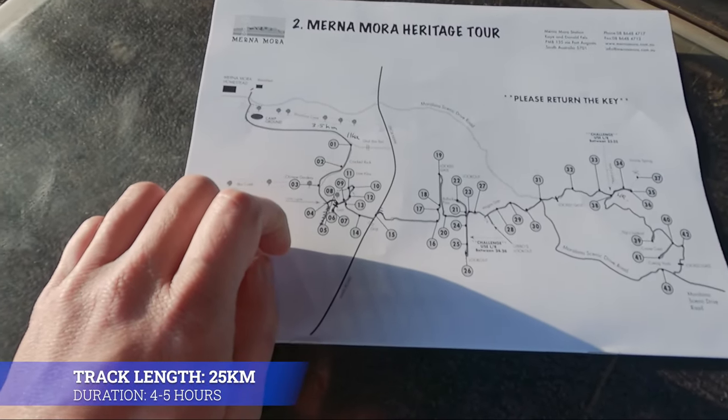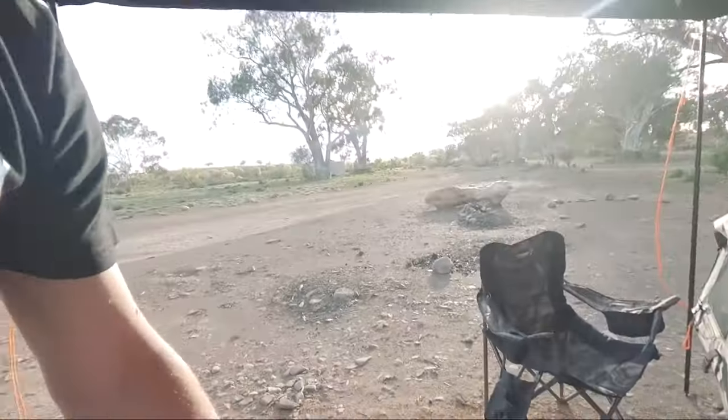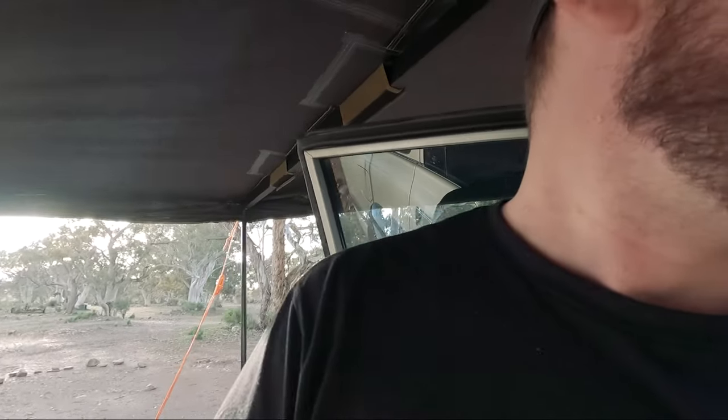Apparently this is about a 4 to 5 hour trip, plus I'll be filming in between, so that'll be longer than that. But we'll see how we go. I'm keen. Let's get this all packed up and we'll get on the road and down to the track.